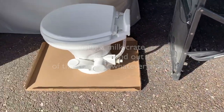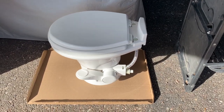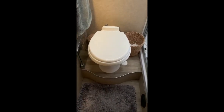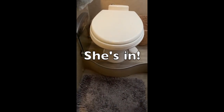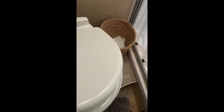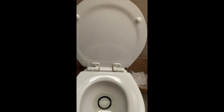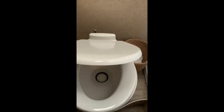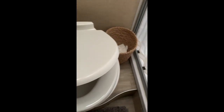Here's a new one. Is there anything different on this one, babe, than the old one? Well, it's the same exact one. So it's in the new Dometic toilet. So we had Dometic before. We got pretty much the same model. The difference is that it has a wooden lid and wooden seat, and a self-closing lid. So that's pretty good.